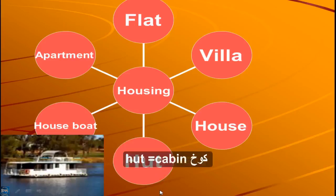Hut, it's made of wood. Cabin, hut or cabin. Housing, flat, apartment, houseboat, hut, house, villa.